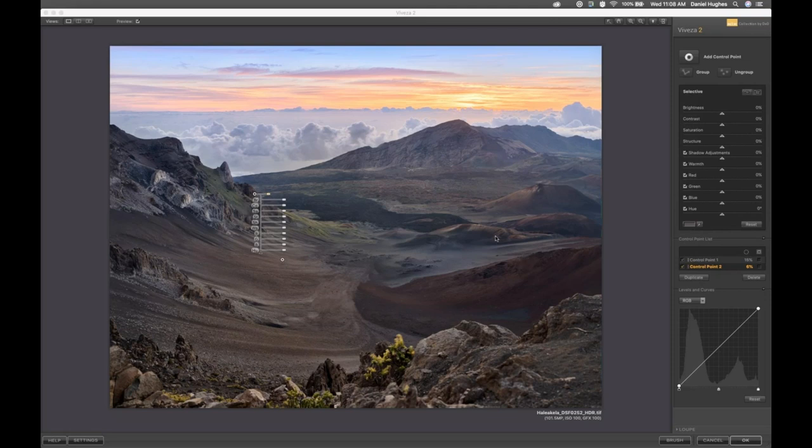Grouping control points. Yes, we didn't actually talk about grouping control points. And by the way, thank you, ladies and gentlemen. We're 10 minutes over our time, and you've stuck around to hear the answers to these questions.